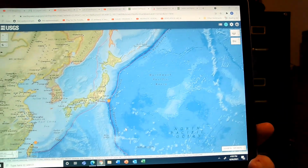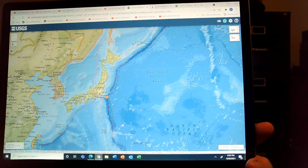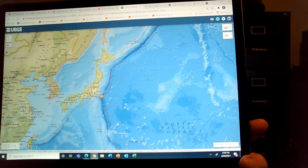Japan has a massive subduction zone fault where the ocean plate goes down under the land plate. And when that breaks, when it slips, it causes massive earthquakes. That earthquake that you see there in the last 24 hours wasn't a big one. It was only a 4.3. Actually, Japan has like three faults around it. Three. Wow.